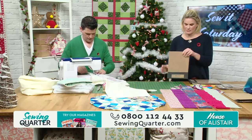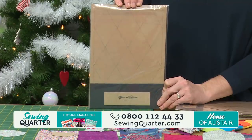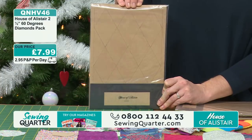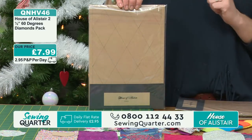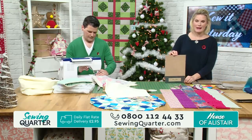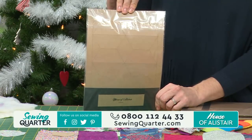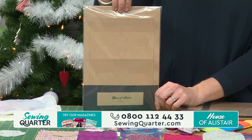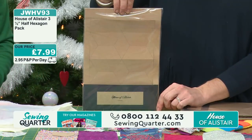Right, the next is the diamonds individually. And these are the big ones. There you go. We'll get those details. I've just been listening to that sewing machine whirring away there. They're your 60-degree diamonds. Now, if you want the 3.5-inch hexagons, half hexi-packs, then we've got that individually as well. So 3.5, and again, you see, you've also got the diamonds in there as well. So $7.99. So five sheets in those.